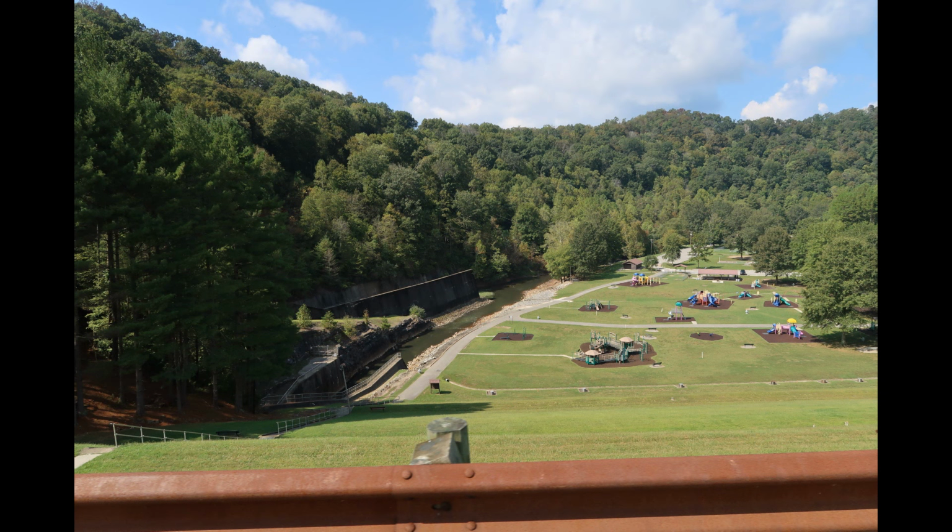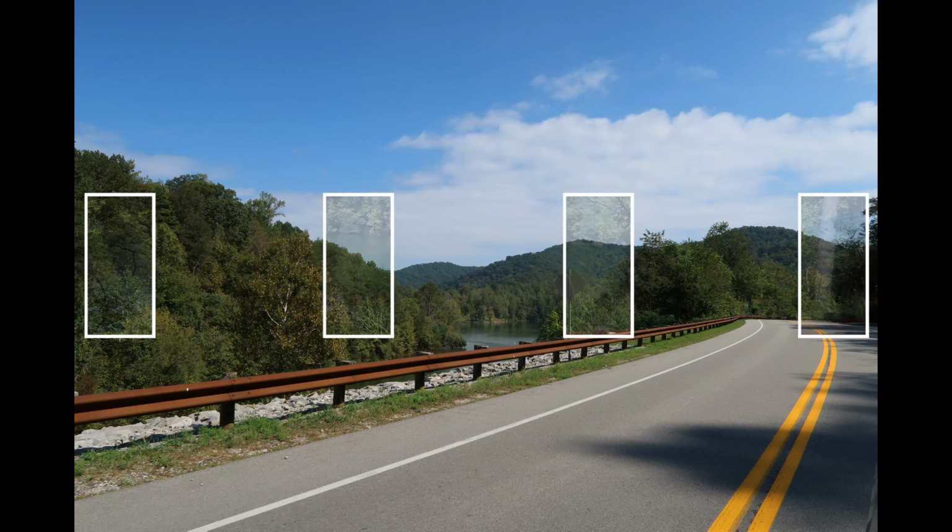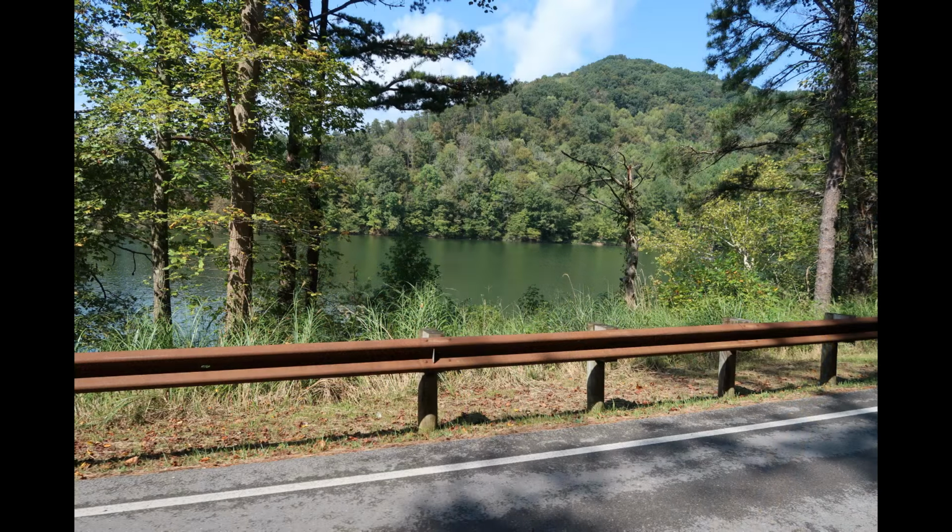There's the picnic areas and stuff. You let your kids run a little bit, burn some energy. You see the lake. It just sits down in between the mountains and stuff. It's a beautiful setting. Except for that rusted guardrail that ruined the picture. Well, I liked it myself, but to each their own.